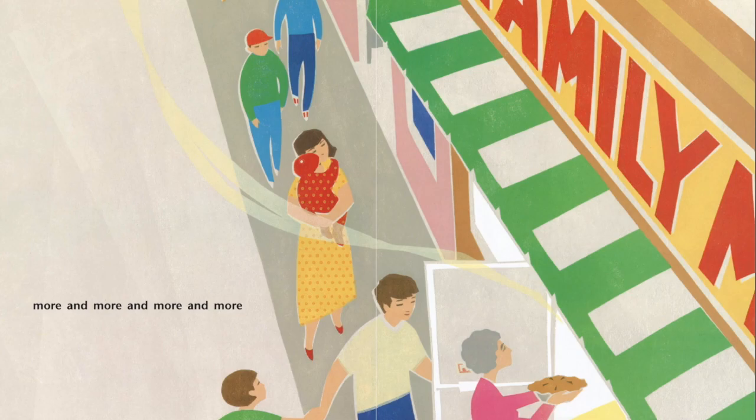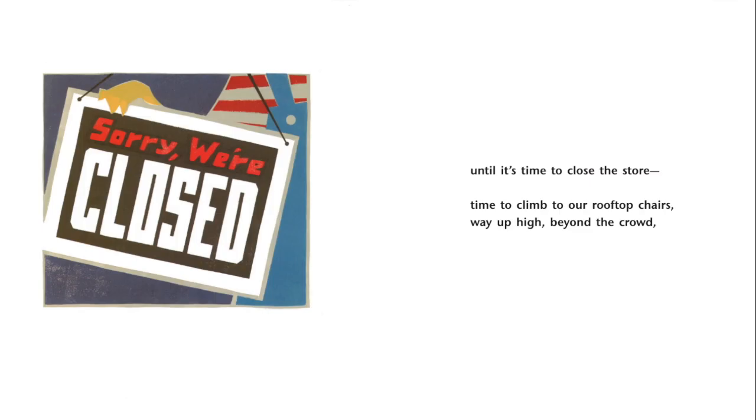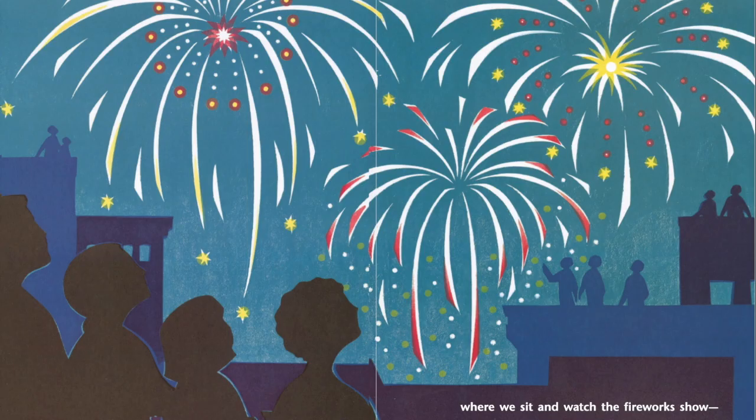More and more and more and more. Until it's time to close the store. Time to climb to our rooftop chairs way up high beyond the crowd, where we sit and watch the fireworks show.